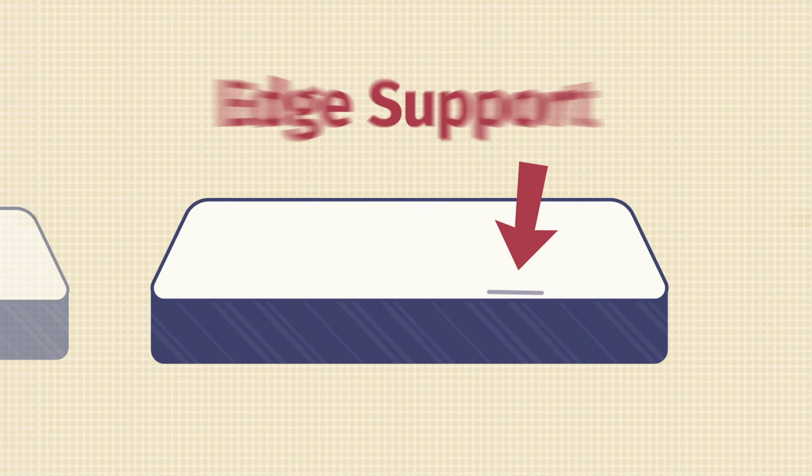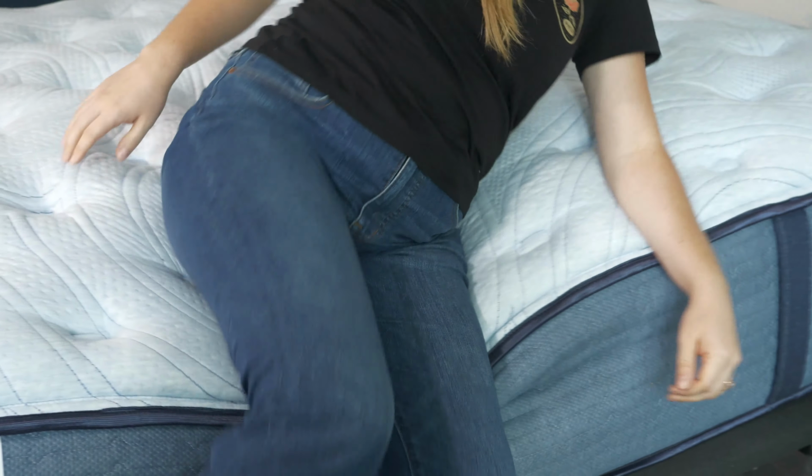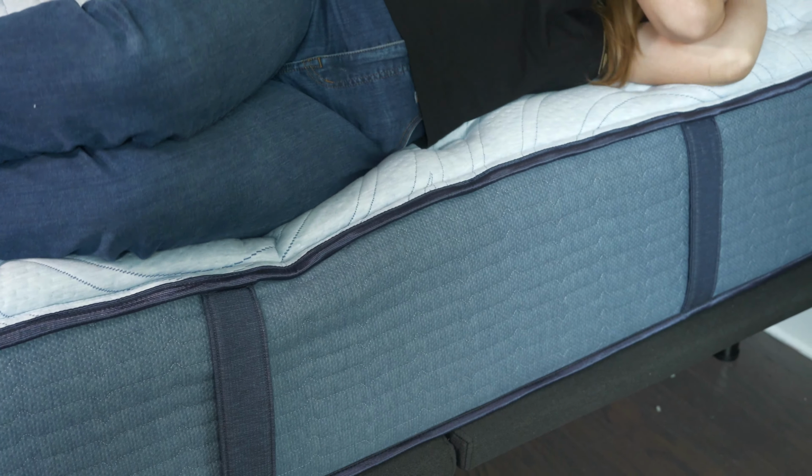Another thing to consider if you share a bed with a partner is edge support. And what this means is if you're sitting or lying near the side of the bed, will you feel secure or will you feel like you might roll off? Now, as I sit on the side here, you'll see there's a little bit of a collapse underneath me. It's really not too bad for an innerspring mattress though. The Serta Perfect Sleeper has a foam encasement around the bed, so you should still feel pretty secure when you're on the side. Now, when I'm lying down on this mattress, I do feel very secure.